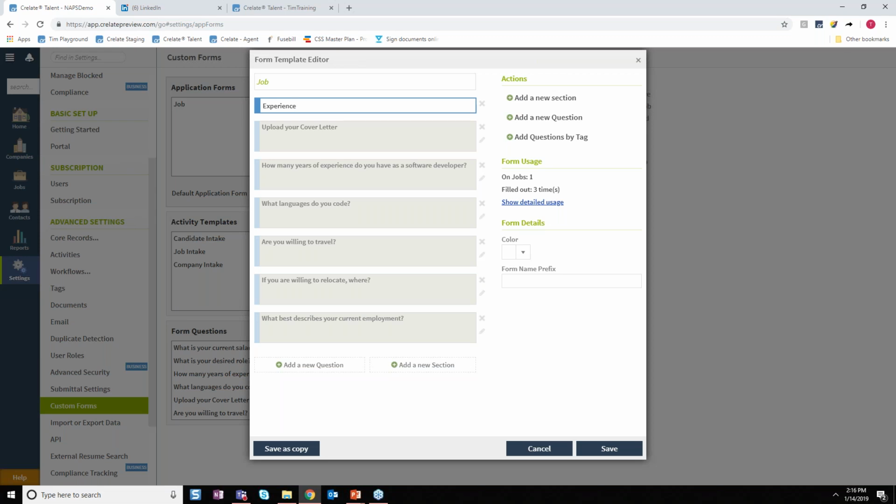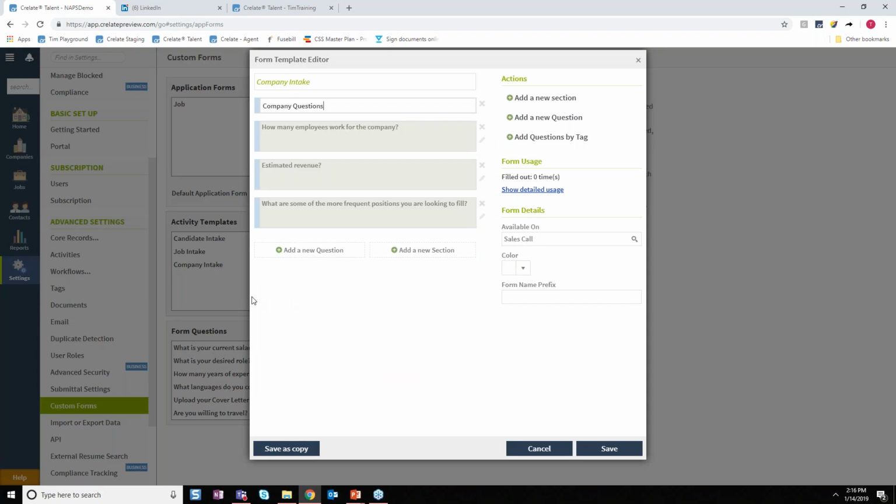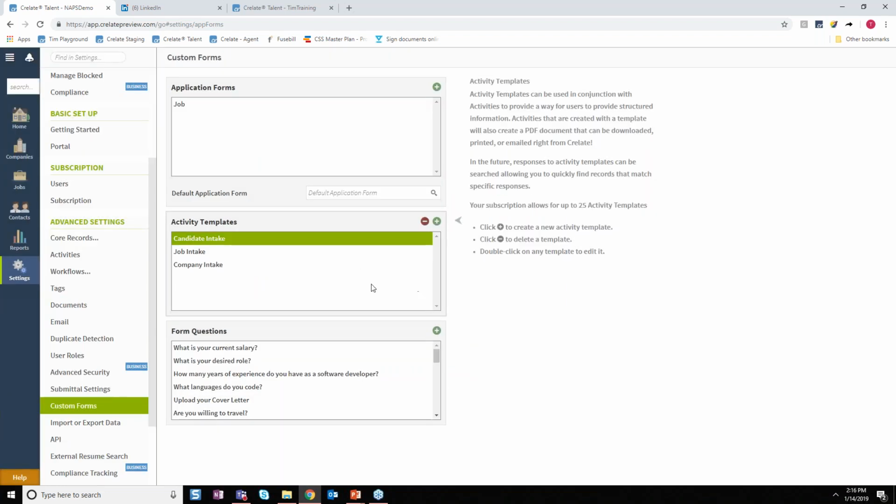The feature that we've built here takes this a step further and begins to update the records when you do this, or self-updating records when the candidate applies and things like that. So we have some brand new field types here. Sorry, let me open my candidate intake.